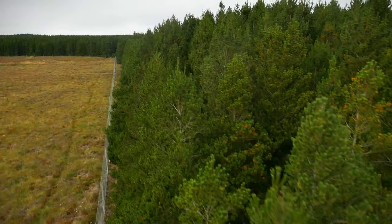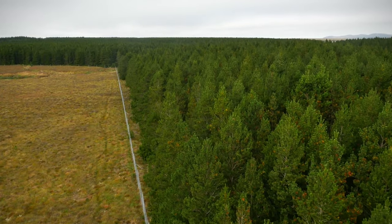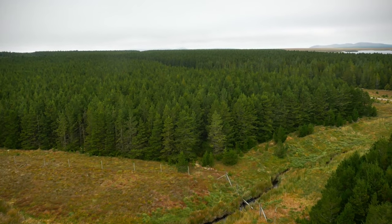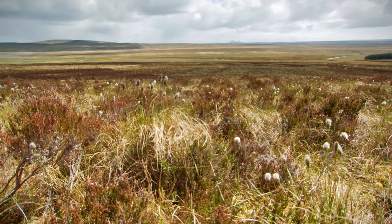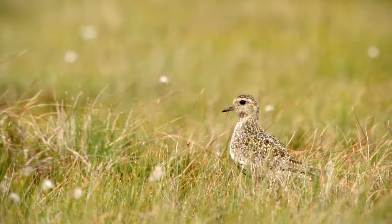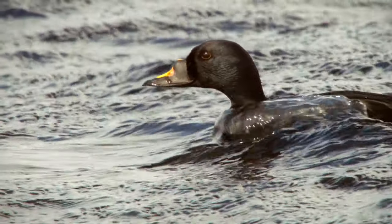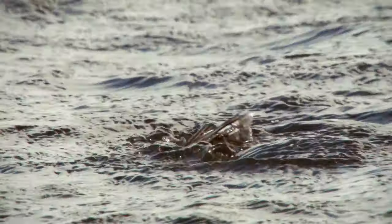Despite being treeless for over 4,000 years, large areas of the flow country were damaged through agricultural drainage and commercial conifer cultivation. These forests store less carbon than the blanket bog, and in many places, their planting damaged this fragile habitat, causing the bog to dry and crack, releasing its precious carbon. Specialist bird and plant species could no longer survive here as the forest replaced the bog. The future of the flow country looked uncertain.